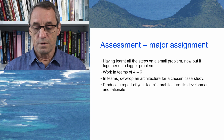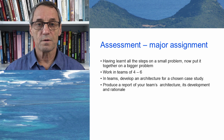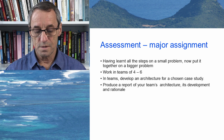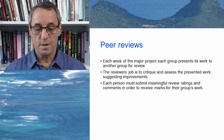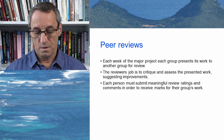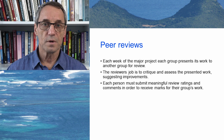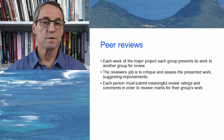Now, you have to not only develop the architecture, but in the end you have to produce a report that your tutor or your marker gets to mark. Peer reviews. The whole idea with peer reviews is that your group presents your work to another group. The other group reviews your work and gives you feedback and gives you marks.